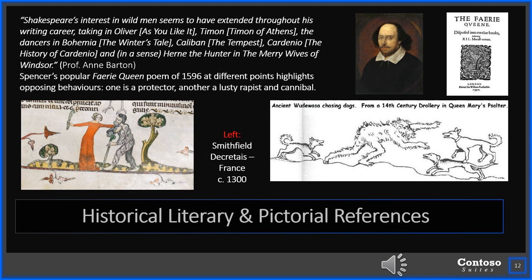So the illustrations down here show some of this. On the left, you've got the Smithfield Decretals from France in 1300. And on the right, you've got ancient Woodwose chasing dogs from 14th century drollery in Queen Mary's Psalter.